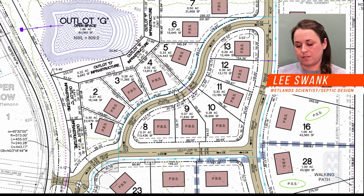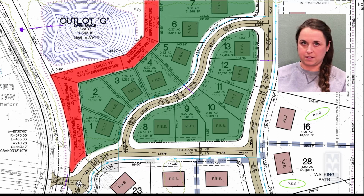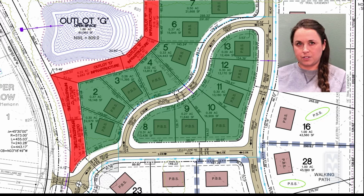The way that the subdivision is structured, it's mostly 1 acre lots, and if you have a 1 acre lot, you can have your own private on-site septic. But for the lots that are less than an acre in size, which towards the north there's like this nice little cluster of smaller lots, those are less than an acre. So then we had to start looking at like shared septic systems. And so that was probably the most challenging part of the subdivision, was just getting that configuration to work out.